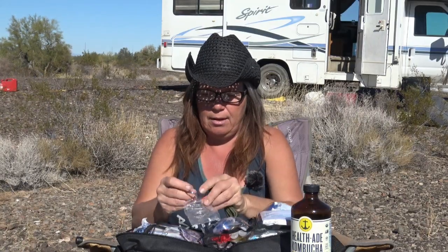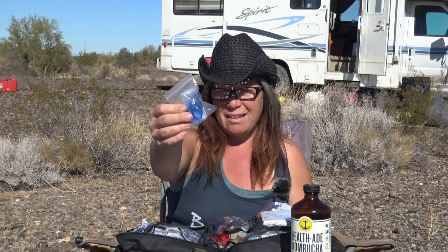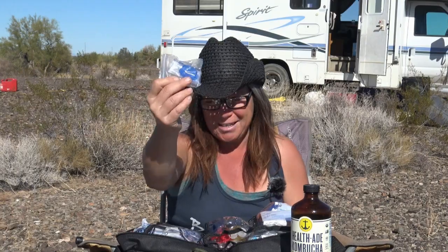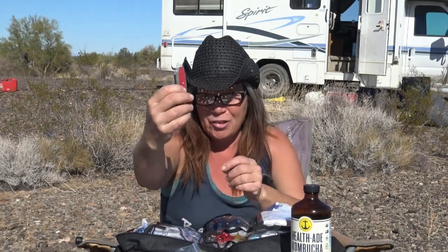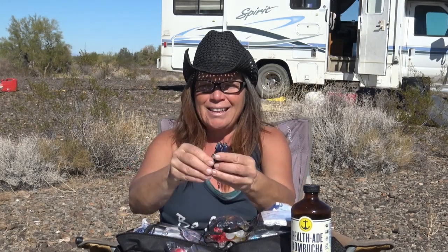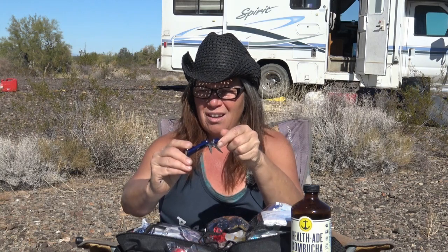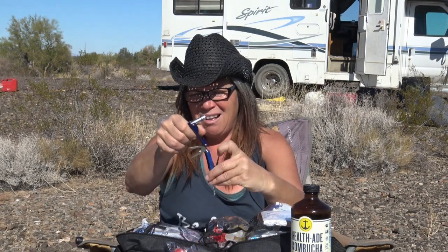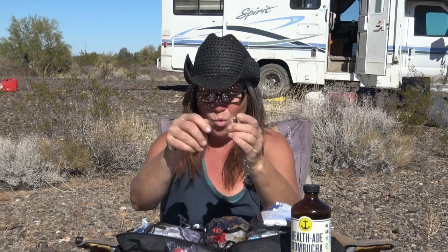Just kidding. Here is a mouth guard if you need to perform CPR on somebody and you don't want to get their cooties. There's a mouth guard for CPR. There is a flint and a striker so that you can start a fire. Look at this. There's even a little Leatherman tool with, is that a flashlight? I think it has a little flashlight on it. It has little pliers. It's got screwdrivers on it. So yeah, it's even got a little Leatherman tool in here.